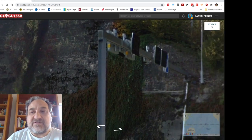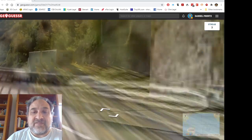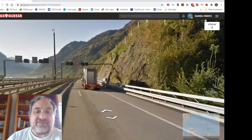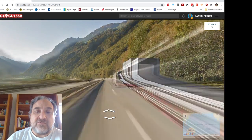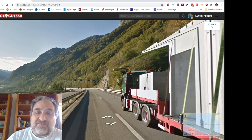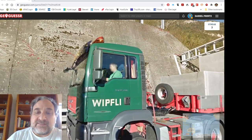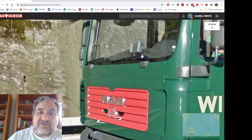I'm not surprised. We are not getting an indication where we came from. I'll jump on the other side of the rails here. See if we're going to catch up with this truck. Maybe this truck can give us some more information. No. Yes, here's the truck. But it's not going to tell us much, is it? See if I can catch up to the front of the truck. See if there's anything here.